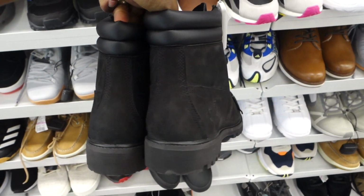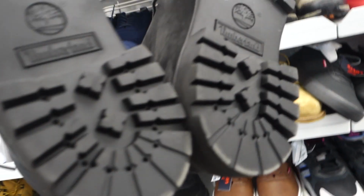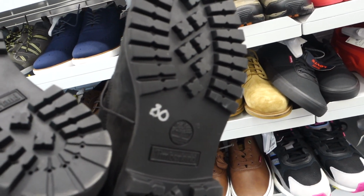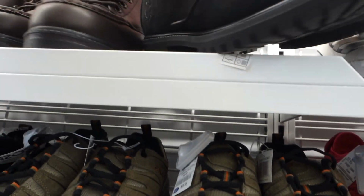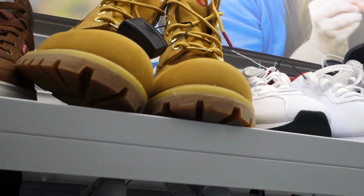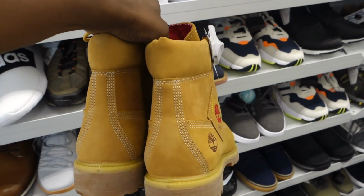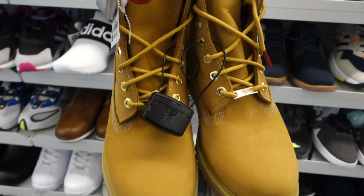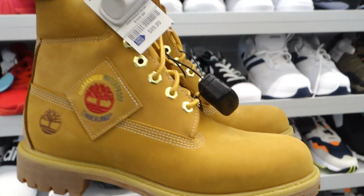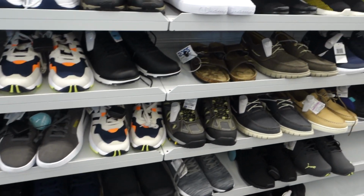Here's a pair of Timberland boots for men. We've seen a bunch in the women's section, but they've also been having a few of these for men as well, but these are just 80 bucks and a little too much money for me. Not enough profit to be made on those. And there's a few other Timberlands in here. We got this other colorway. I thought this was just a classic pair of wheat Timberlands, but they do have some more colors and some stuff going on. But for $90, definitely not worth it to me to try to flip those. I've been seeing those in a bunch of different Rosses as well, and they've been sitting everywhere.